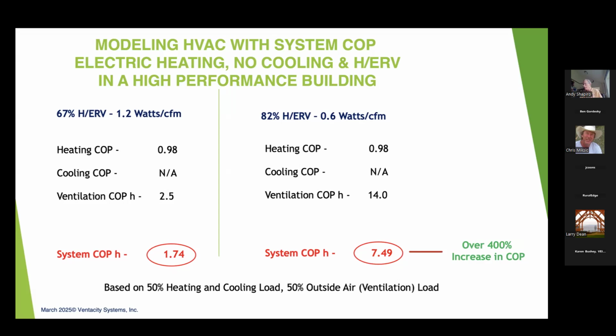Pick a little bit, that's not a 400% increase. The 749 is 400% of 1.74, but your increase is 300%. Well, it's 4 times better. That's true. So it's going to use 25% as much energy. That's pretty big. That's dramatic. Agreed.